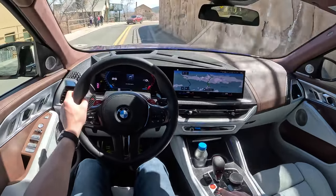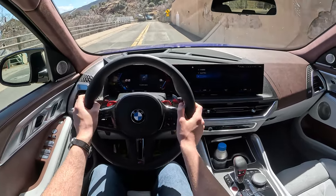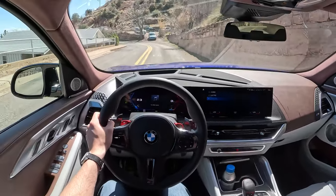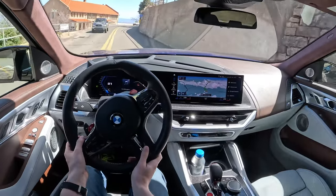I don't know why the engine just kicked on there. Maybe I hadn't selected E-Control earlier. There we go, engine's back off. We're running on electrons only again, and it can get the car up to 87 miles per hour on battery only. So you truly can drive this around and drive it as an EV.